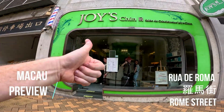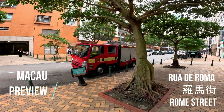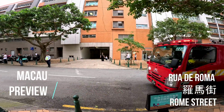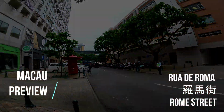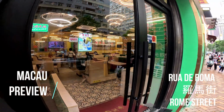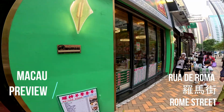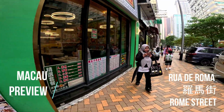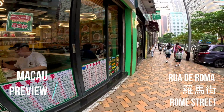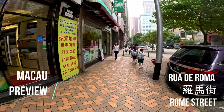So this one, yeah, somewhere there was a fire truck right here. If there's a fire truck here and there's a policeman there, so you got all these nice chairs everywhere. So kind of Macanese-ish shop, which also is kind of similar to Hong Kong style as well.